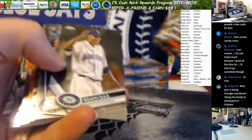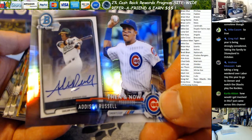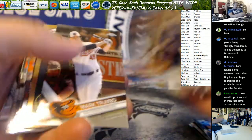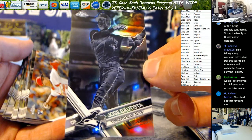Future Stars, Lindor. Addison Russell, Fake Ink. Almost got me again. So Addison Russell for the Cubbies. Cicchini, got an Arenado 87. Joey Betts. Negative parallel. The Jays.